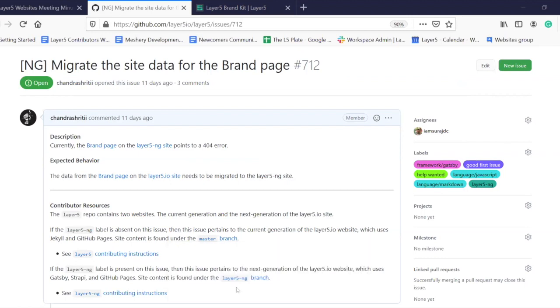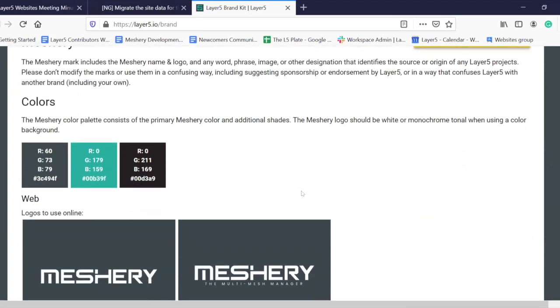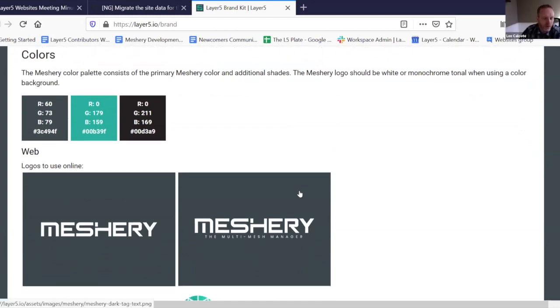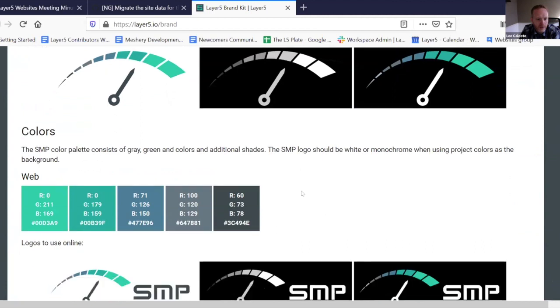Can you show the brand page? Isn't it a card? I don't know actually. You mean the colors? No, those kind of cards don't exist. You can create a card for that, I think, or it's just a div on the page that is colored in. Okay, no problem.